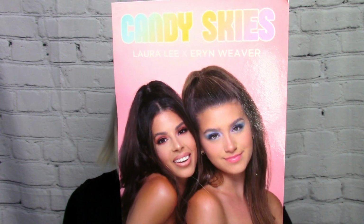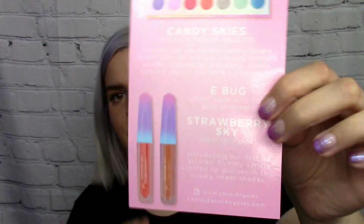It wasn't cheap because, like I said, it wasn't on sale, but I didn't want to miss out. I mean, look how cute they are. That's precious. You cannot tell me that's not precious. And then, of course, on the back of the card, here's the collection. So let me know your thoughts on that.